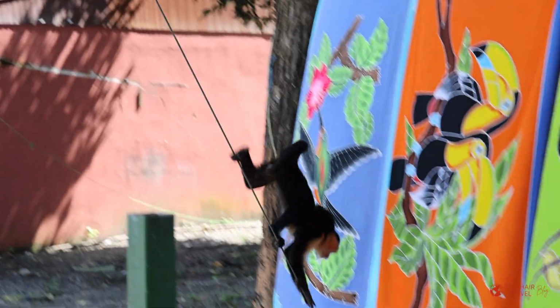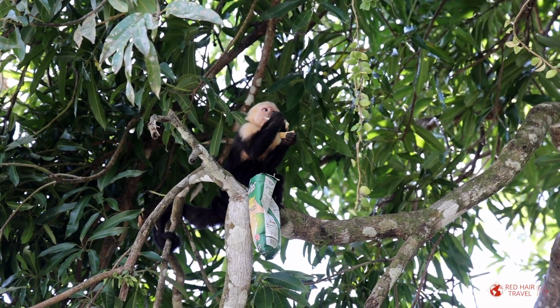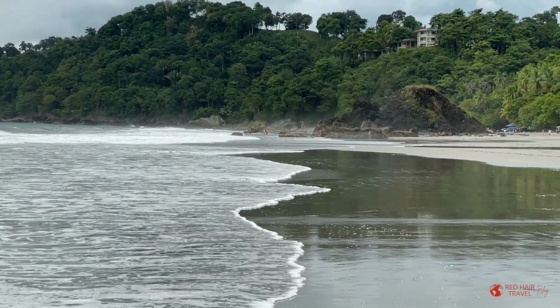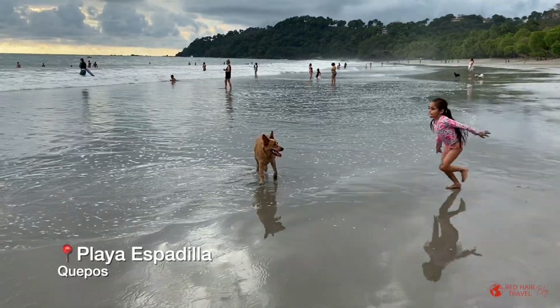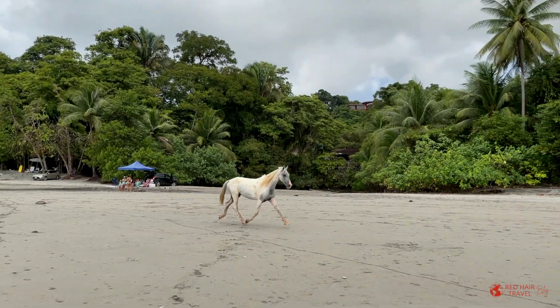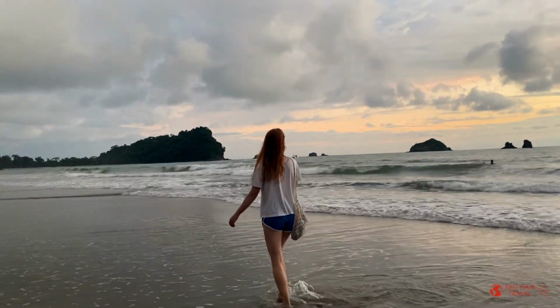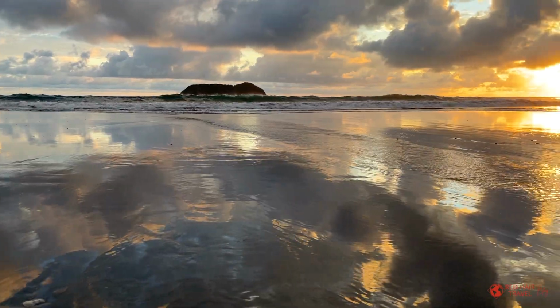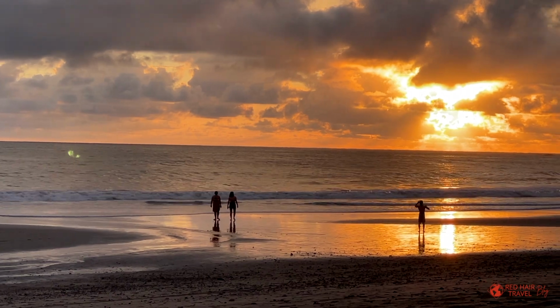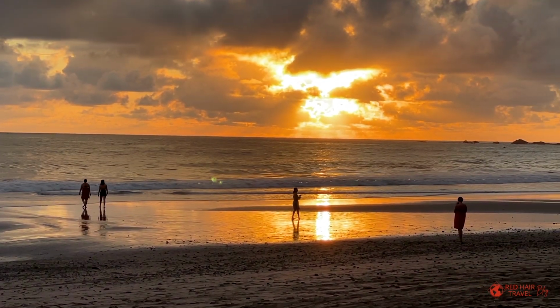And again, big cave full of monkeys. They are incredibly cute, but also very clever and skilled thieves. We met our last sunset in Costa Rica on La Playa Espadilla. I was thinking about this wonderful country, its nature, people, energy. The Spanish conquistadors called this land the rich coast, Costa Rica, and it's rich indeed.